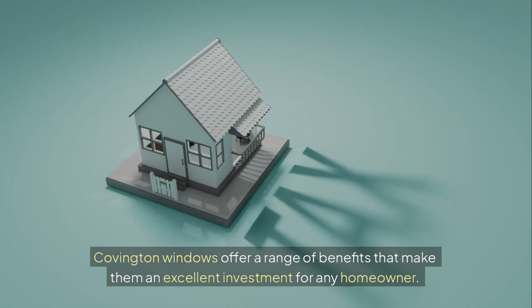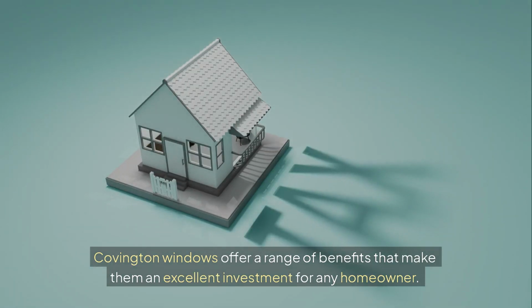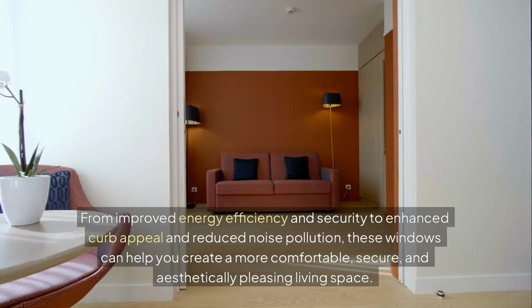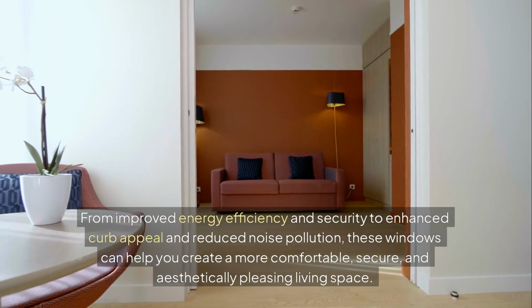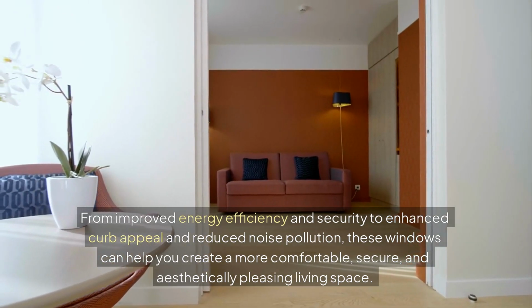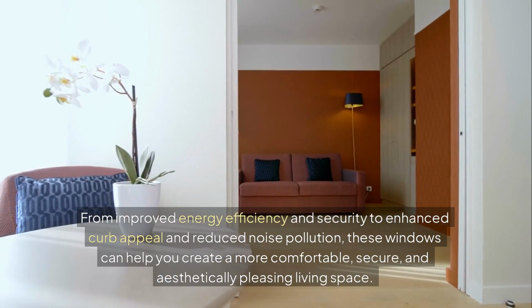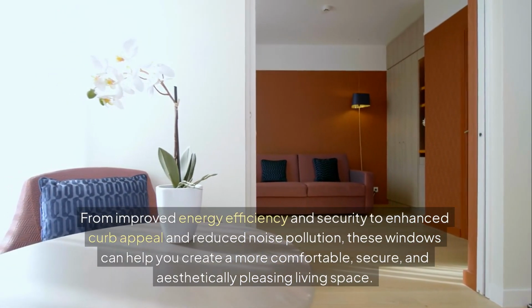Conclusion. Covington Windows offer a range of benefits that make them an excellent investment for any homeowner. From improved energy efficiency and security to enhanced curb appeal and reduced noise pollution, these windows can help you create a more comfortable, secure, and aesthetically pleasing living space.